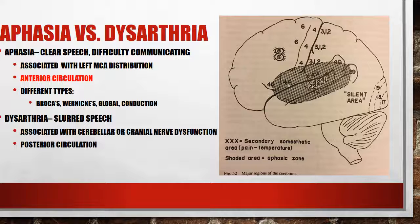And aphasia really is more of a difficulty communicating, but with clear speech. So they know what they want to say, they just have a hard time articulating it. And that's distinct from dysarthria, which is slurred speech, which is more associated with cerebellar problems or cranial nerve dysfunction. And dysarthria is more of a posterior circulation problem.